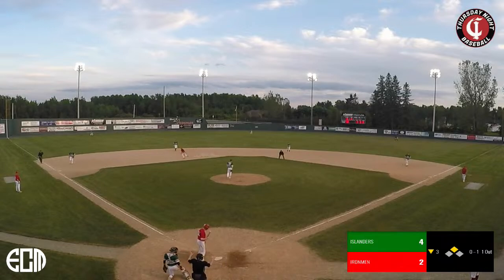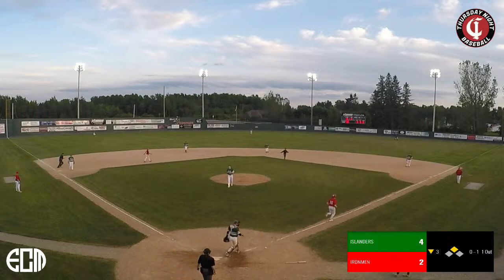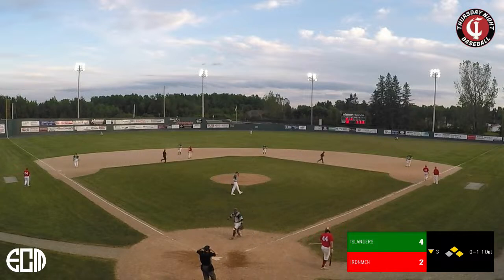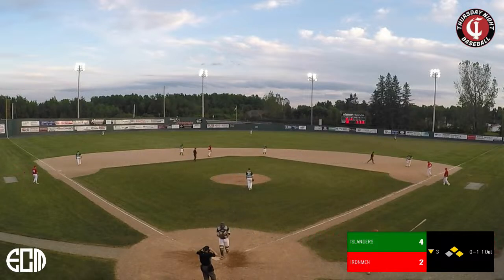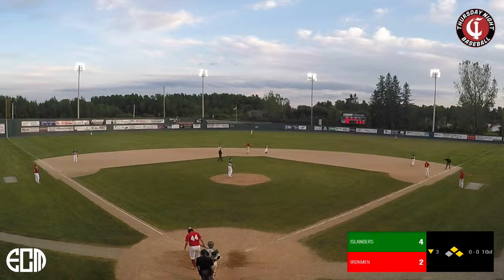And that ball is inside, and it hit him. I was going to say I was pretty sure it hit him. I think there was just a little bit of a delay there, not a real clear sign from home plate umpire Jason Dunnett. But either way, it's a hit by pitch. So first and second again here for the Ironmen.